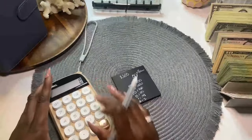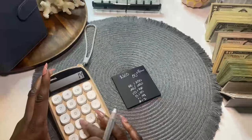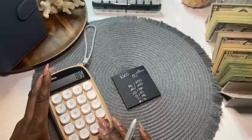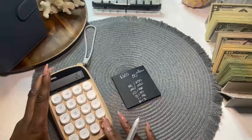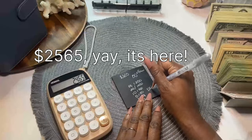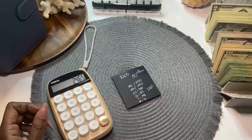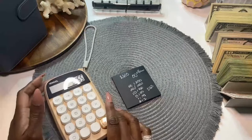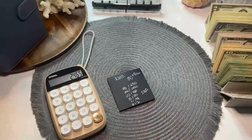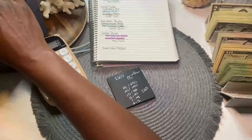So let's count this. 250 plus 1420, 460, 185, 148, and 2. So 2, 4, 6, 5. What did I do? I have no idea. It's $100 short from the starting amount. I know y'all probably have seen it. These things happen.